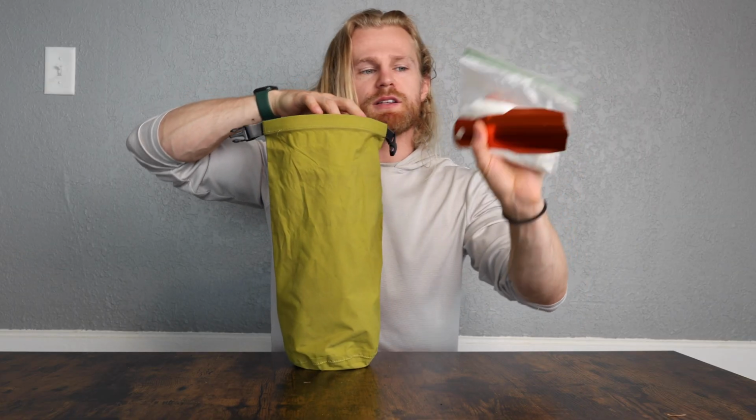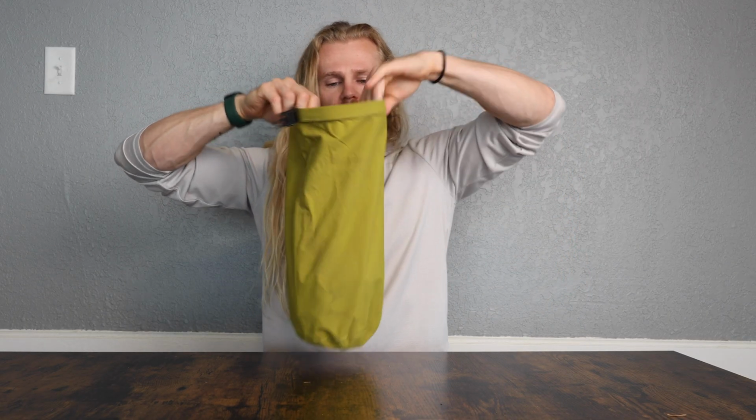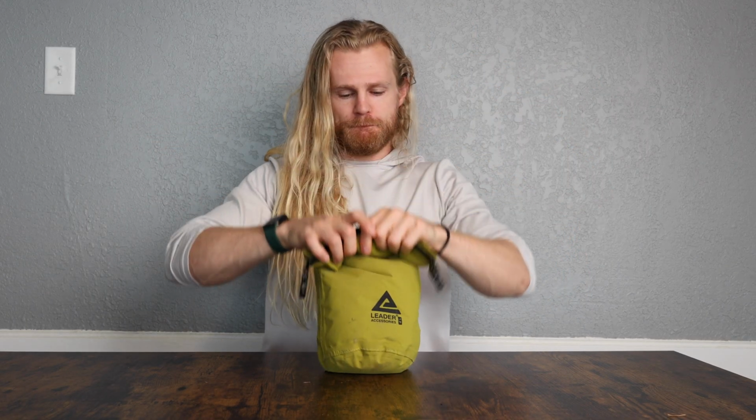And then lastly, inside here, I just keep my towel and my toilet paper. They go inside this dry bag as well. That's the little miscellaneous kit of backpacking gear that comes with me on every single trip.